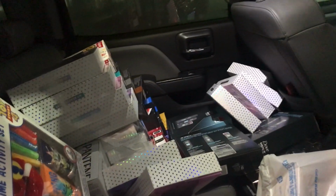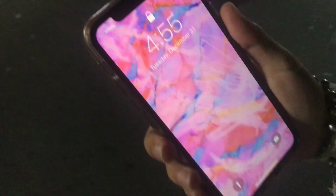But you guys can use Amazon, you can use eBay. I sell a lot on Amazon, a lot on eBay. You can use OfferUp, Facebook. There's people just going crazy on Facebook reselling items that they buy from Walmart, and they're making money. So you can do that as well.